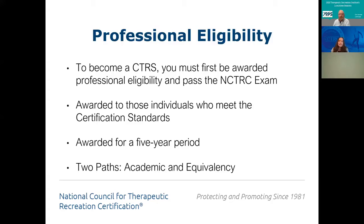And so again, we're going to talk a little bit today about the professional eligibility process. This is the first process in order to become a CTRS. You must first be awarded professional eligibility. And then once you're awarded eligibility, you're able to go on to take the NCTRC exam. This professional eligibility status is awarded for up to 5 years. So individuals that do meet the requirements have up to 5 years to complete the exam successfully. And the other nice thing about it is that there are a couple of different ways that individuals can become eligible. One is the academic path. The other option is the equivalency path. So we will be talking about each of these options through the presentation.